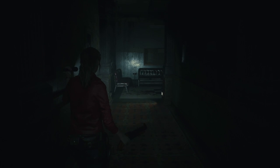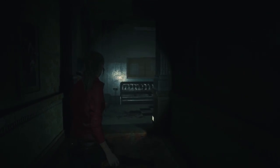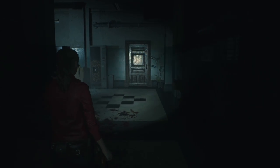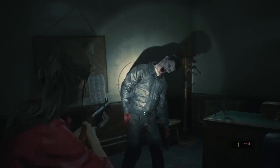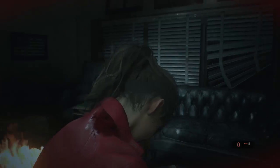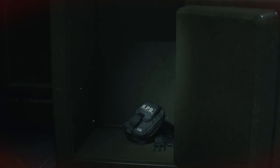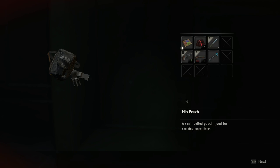Sounds like he was upstairs. At least he was upstairs when we were running. Oh. Where is he? Oh my god. Left 9. Right 15. Left 7. Oh! Yes, yes, yes!